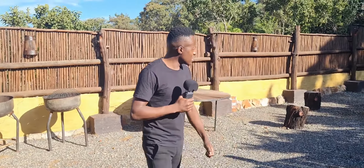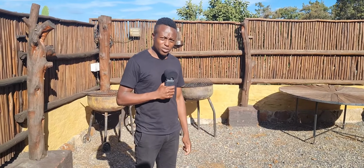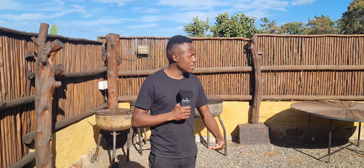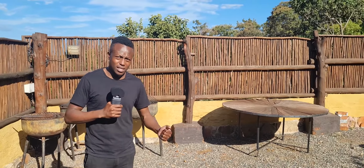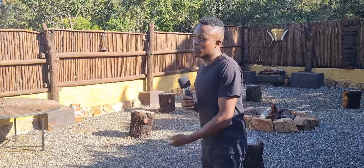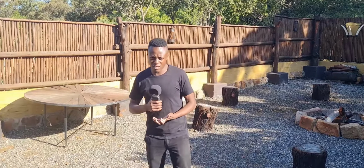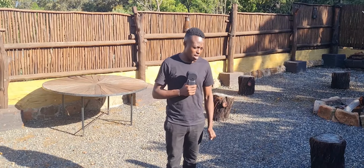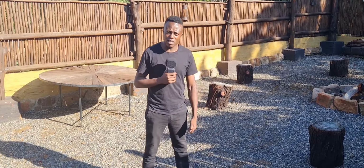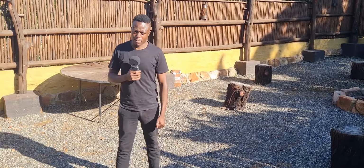This is a good environment for business companies that would want to do their product launches, and have some open air and relaxation. We have a capacity of about 50 people here in the boma, and our conference venue is capable of hosting about 90 people for such events. We also do birthday parties, wedding gatherings, and product launches, like I mentioned earlier.